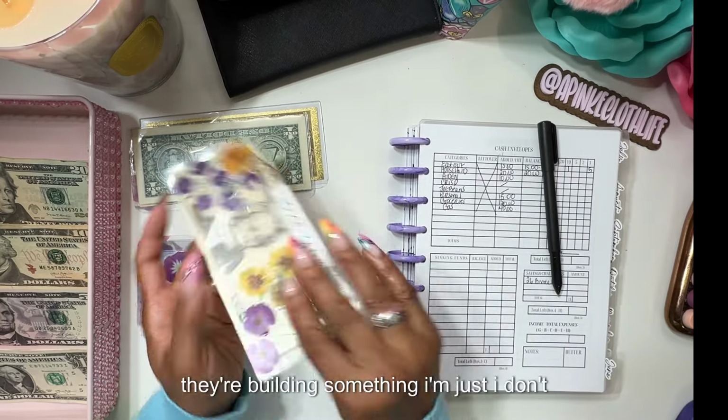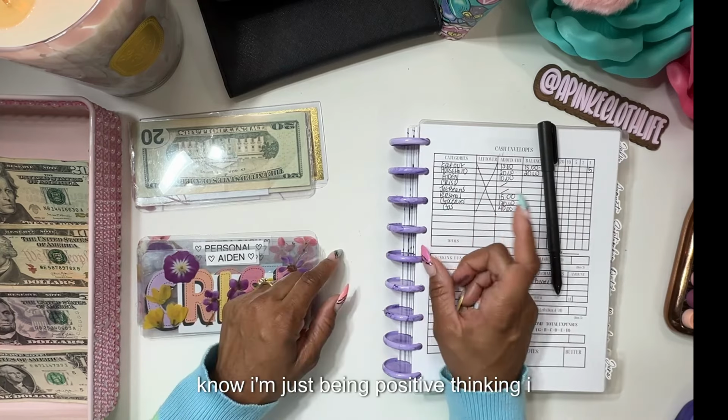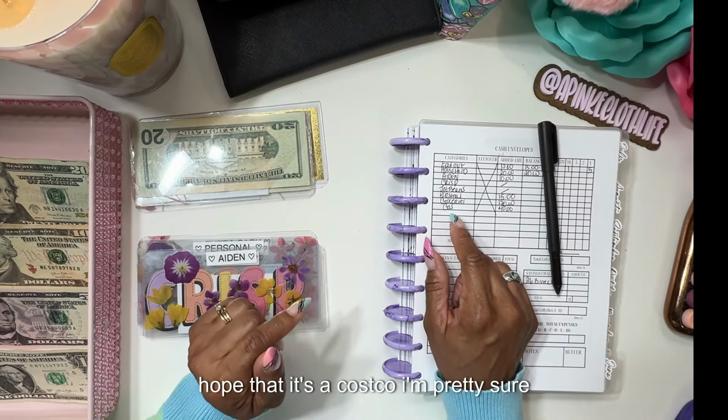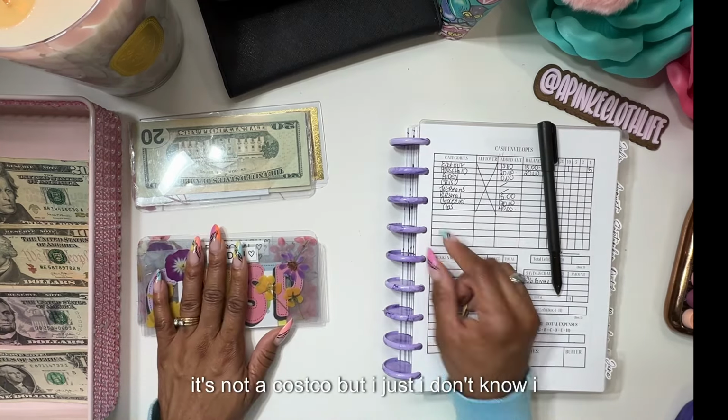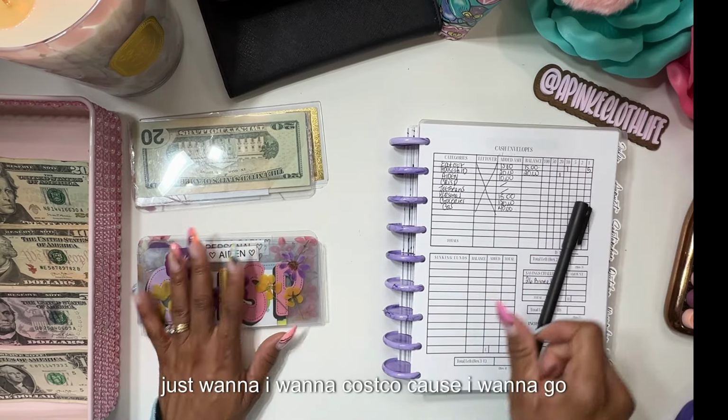And they're building something. I don't know. I'm just being positive thinking. I seriously hope that it's a Costco. I'm pretty sure it's not a Costco, but I don't know. I want a Costco because I want to go there and see.